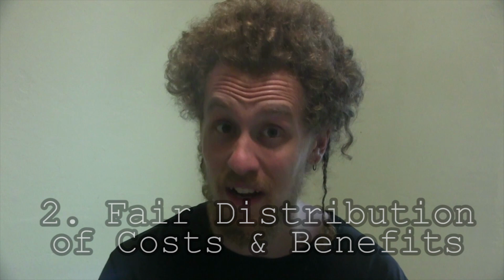Principle 2. Fair distribution of costs and benefits. Have you ever been part of a group where one member just isn't doing their fair share of the work? It sucks, right? Ostrom found that groups work best when costs and benefits are fairly distributed. Fair doesn't mean that everyone has to work equally hard, or that everyone has the same responsibilities, but it does mean that the people that take on extra responsibility should be fairly compensated.